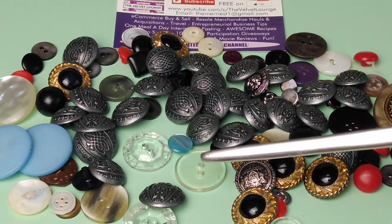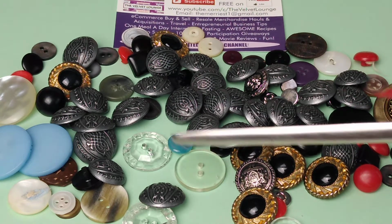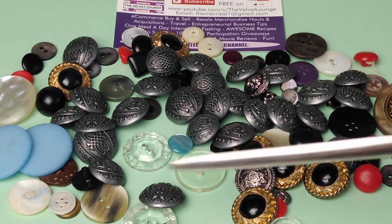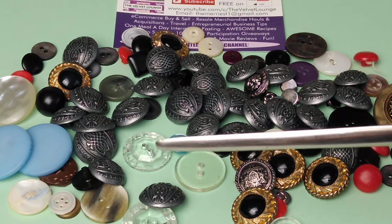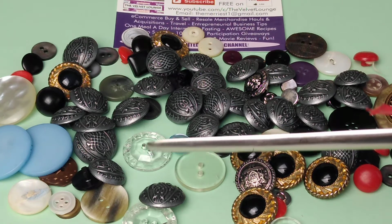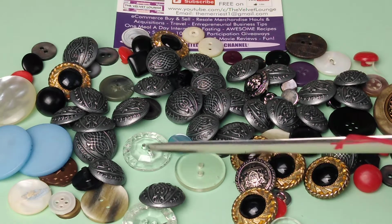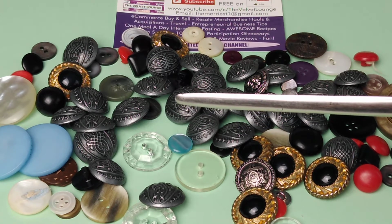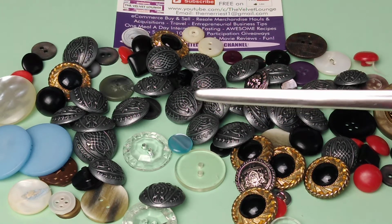Another thing that you can do, which obviously I have great teeth, thankfully, but if your teeth are a little bit sketchy, you might not want to do this. But you can take, just like you can do with a pearl, you could take the button and tap it on your tooth lightly, and you will be able to hear the difference, feel the difference.